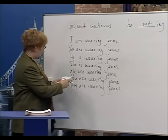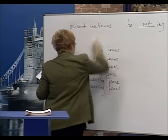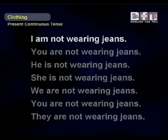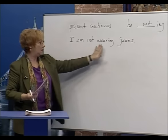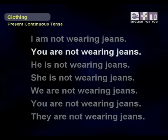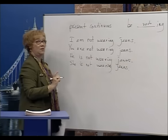Now, this is what it looks like in the negative. Pretty easy. All we do is add not. Okay. I am, here's the be, am not wearing jeans. Okay? Be not ing. I am not wearing jeans. You are not wearing jeans. He is not wearing jeans. She is not wearing jeans.